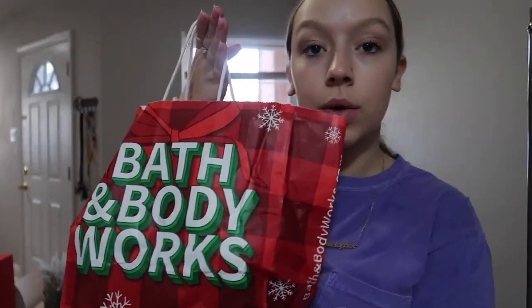So then this one is Coconut Mint Drop. This one is Winter Candy Apple. And then this one is Twisted Peppermint. Another Bath & Body Works bag.